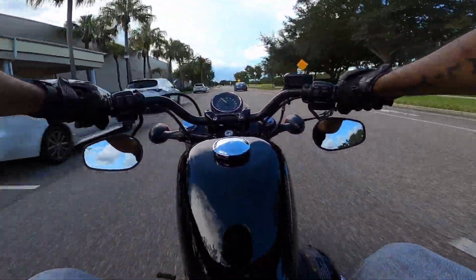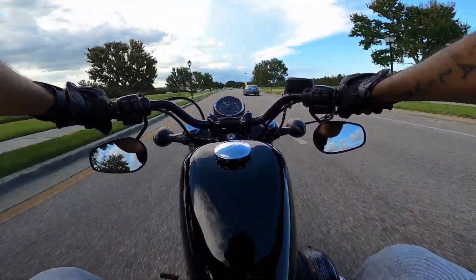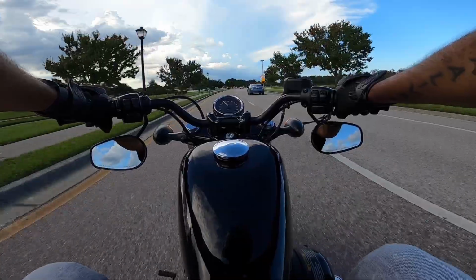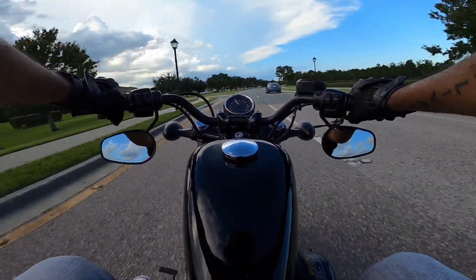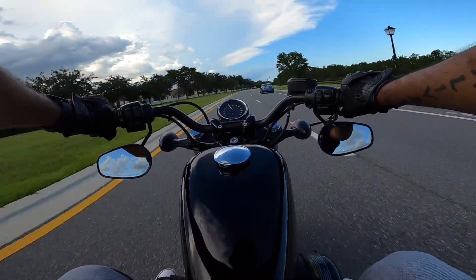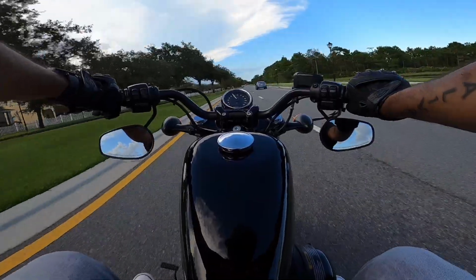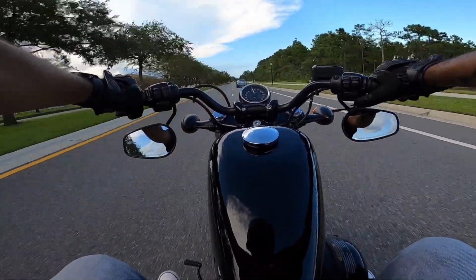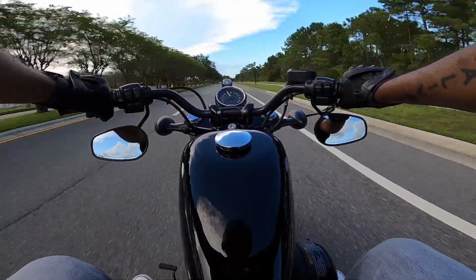I tell you what, this 1200 has a nice amount of torque to it, man. I'm not showing the exact numbers on this bike. I'm pretty sure they're online. So if you want to find out the exact torque specs, you can definitely look it up online. But yeah, man, it has some pretty good pull. It's definitely quicker than the Gixxer, man. I would definitely give you that. It is quicker than the Gixxer.